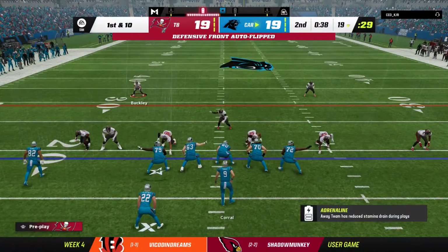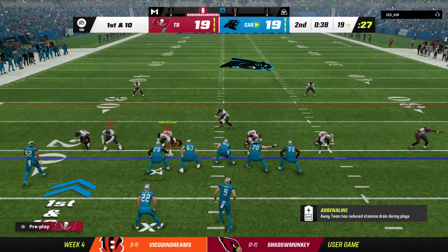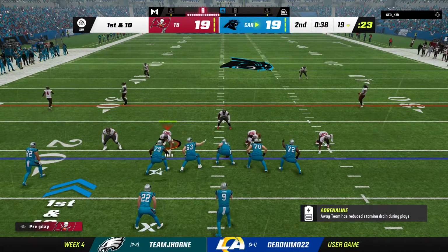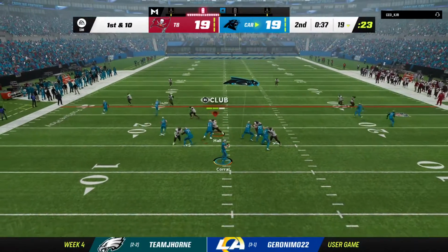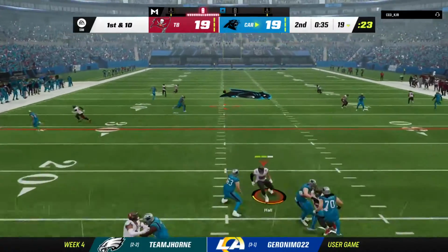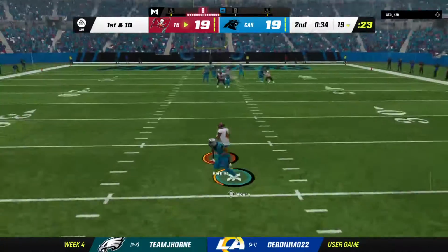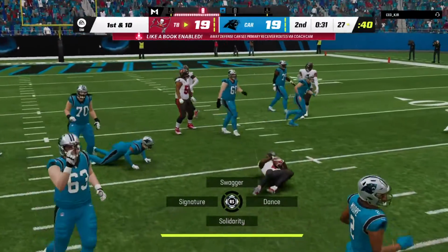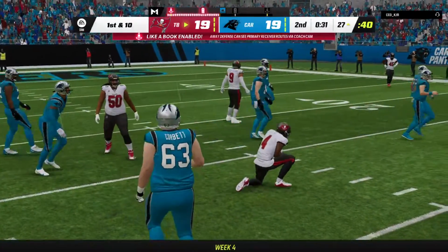The Panthers out there and ready to begin their next drive. And they've got a little under 40 seconds to go if they want to try to put something together here. They go back to the air here after the INT on the last drive. Corral is intercepted again. That's number 3. And the Buccaneers are going to take possession of the football.